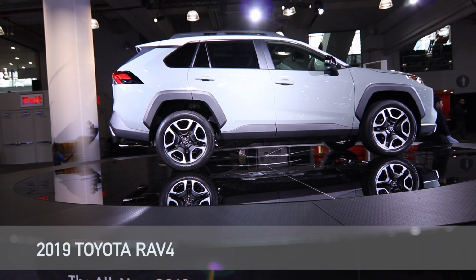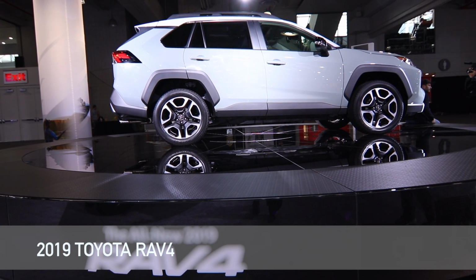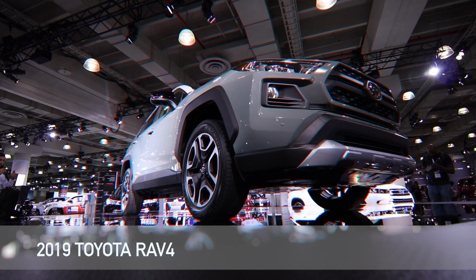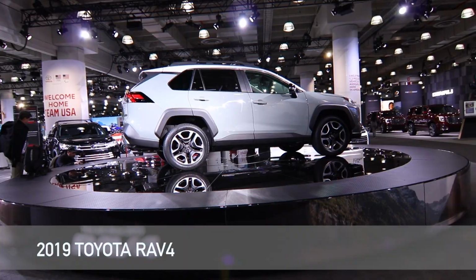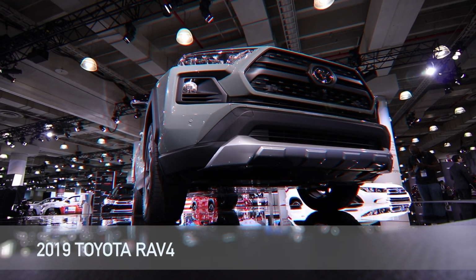And last but not least, we have the redesigned 2019 Toyota RAV4 that actually looks like an SUV. You've got all-wheel drive, and you even have a hybrid trim of this guy. Still no pricing on this as well.